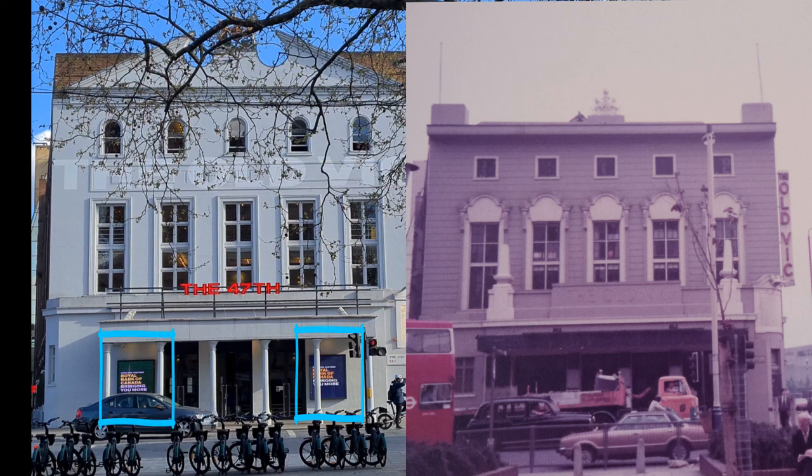These are the changes that I noticed, but I know there are many more, and we have not covered the inside of this amazing building at all.